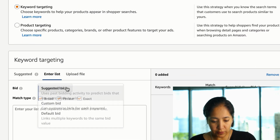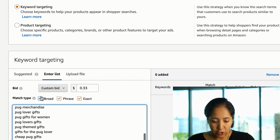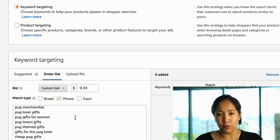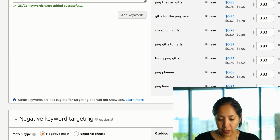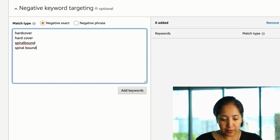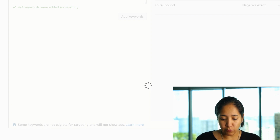Once again, I'm going to enter the list, and I'm going to go with the default or custom bid. That bid, I'm going to put 33 cents again, even though usually phrase is a little bit less than exact, but I don't really expect to get that much traffic with exact. I'm doing that purposely so you can see over time how I optimize it. So I'm putting all these at 33 cents. I'm going to add all those. There they are, much faster than the last time. And then I'm going to add the same words that we added last time. So hardcover, spiral bound, and I think that's it. And if I forget any, I'll add them a little bit later, but I'm just going to add those over there, and we're ready to launch this ad group.